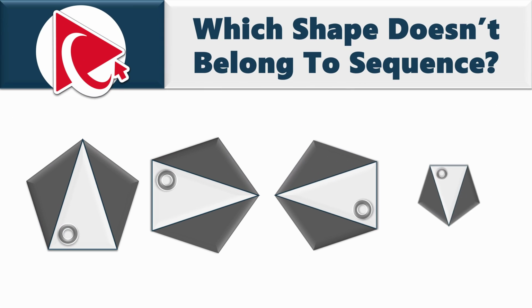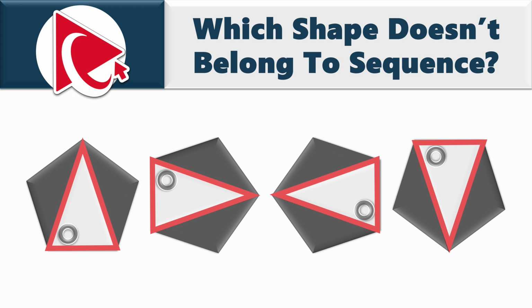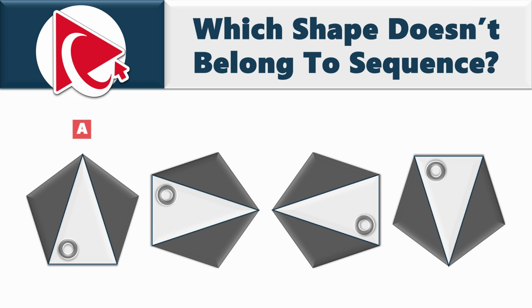You're presented with 4 shapes. Each shape consists of pentagon, triangle, and the donut. You need to determine which shape does not belong to the sequence. And your choices are, out of 4 shapes, choices A, B, C, and D.